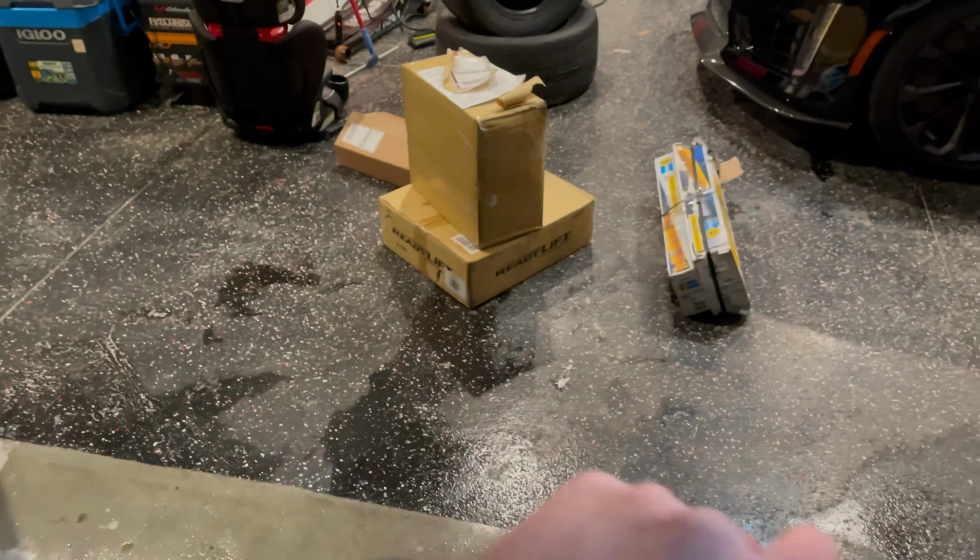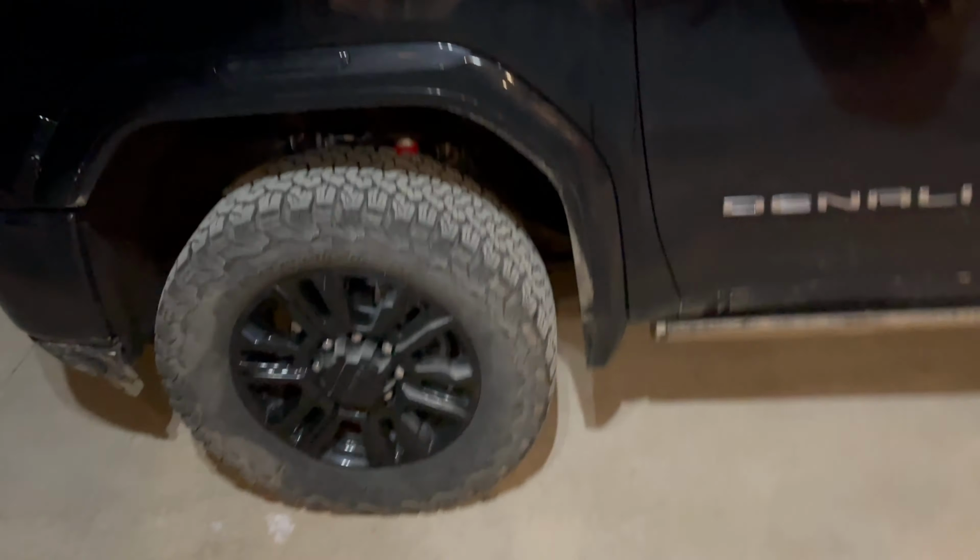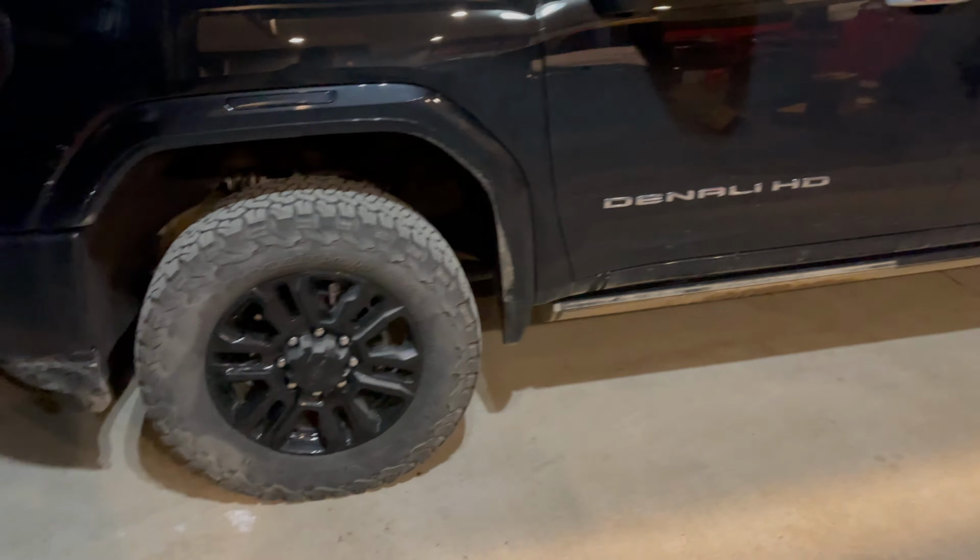It comes with the Bilstein shocks, which replace the stock shocks here. These are some, I don't even know what brand. You can barely see them in there. I'll step back so you can at least see the color. Those weird shocks from the factory. People have 100,000 miles, 50,000 miles on them. They say they're fine, but they say Bilstein shocks and Fox shocks ride better than the stock.